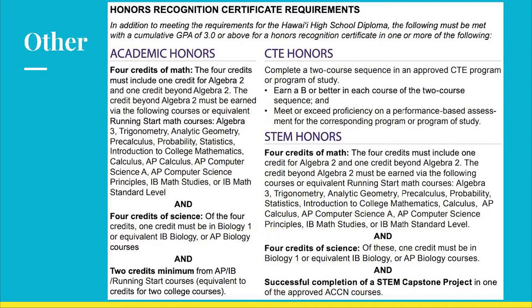Before we take a brief brain break, there's one more item we need to discuss: honors recognition certificates. These show that you have gone above and beyond the basic graduation requirements. If you plan on having a cumulative GPA of 3.0 or above, please be sure to read the requirements specific to each certificate. In addition to the certificate, students who earn this recognition traditionally receive an awesome cord to wear at commencement, making the ceremony extra special for them and their families.